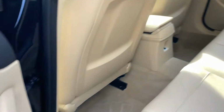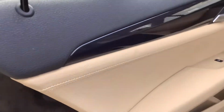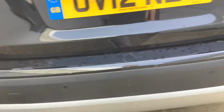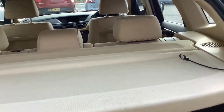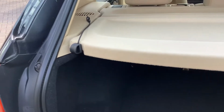Again, no issues there. Back seat, no scratches, no tears or rips in the leather or anything. And the same with the door, that's okay. Coming around here, sensors on the back, and again I'm not seeing any scratches or anything. I don't mean to say we haven't got any, but as mentioned, it is a 10-year-old car, but it looks pretty good to me. Parcel shelf, good condition, no scratches, it's not all bobbled up with stuff.